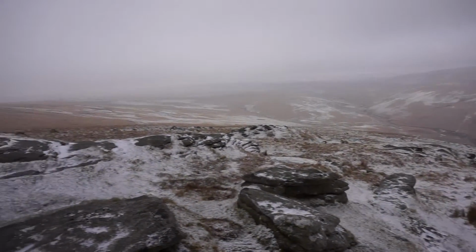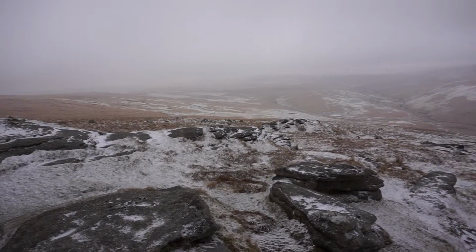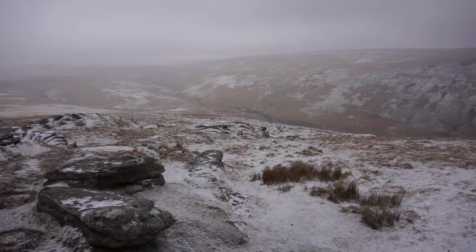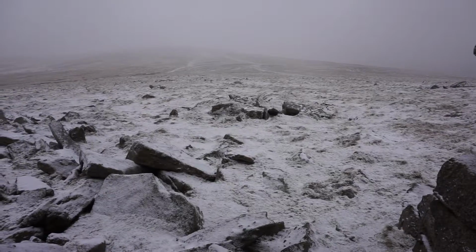Right, more of the view, and like the lyric in the song says, sort of sitting on a mountainside for peace of mind. You don't want to be sitting here for too long today, it's bloody windy. Right, catch you in a moment.